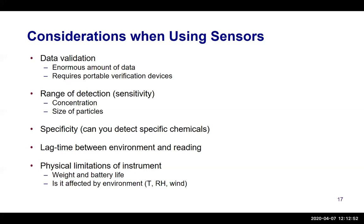And then there's also problems of detecting the wrong chemical when you think you're detecting the one you want. There's a lag time between the environment and reading that sometimes may make a difference, and it may not. Oftentimes these readings are very rapid. And then there's physical limitations of the instrument, the weight and battery life. And is it affected by the environment, such as temperature, relative humidity, wind? All these things can cause sensors to read the wrong values.